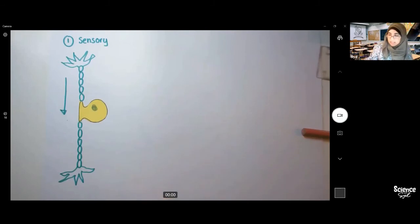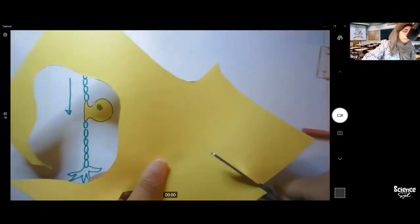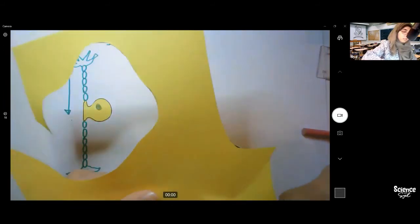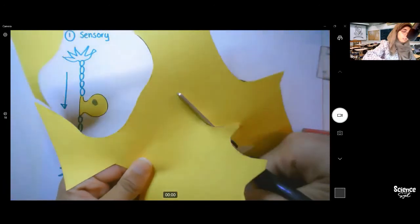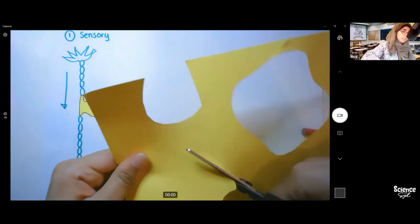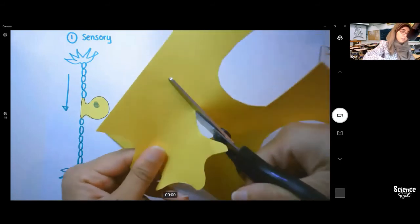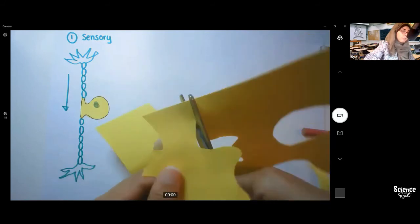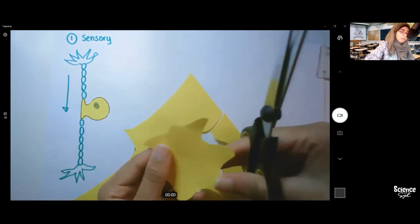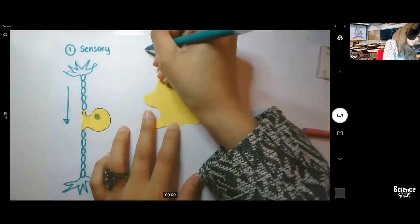So here what we have now, this looks very similar to what we had earlier. So I'm going to do that shape again that we had earlier. And you might want to draw this first. I'm just going to cut it out because I think it's a little fun when I do it this way. So again, it's got a distinctive cell body. Looks something like that. So this is very similar to the one that we've already drawn. And this is called the motor neuron.